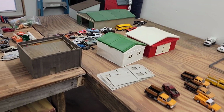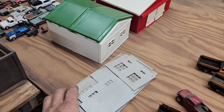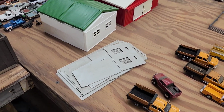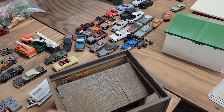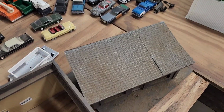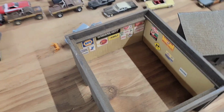Here's a garage, this flat stack here. This is a garage that I got off of eBay. I'm going to put that together and set that up. That's going to look pretty good after I get it painted. Here's a garage that I built a while back that is in pretty dusty shape, as you can tell. I got a few stickers and stuff on the inside. Just a little garage that I screwed around and built about a year or so ago.